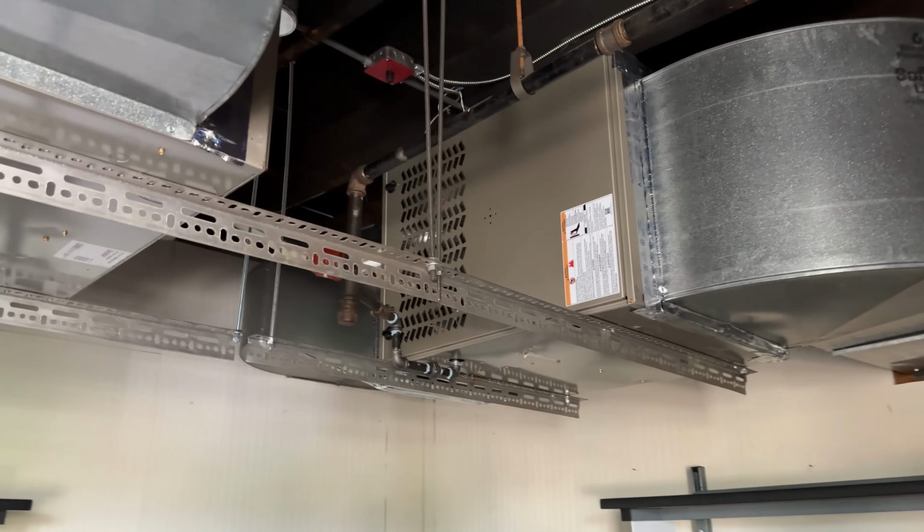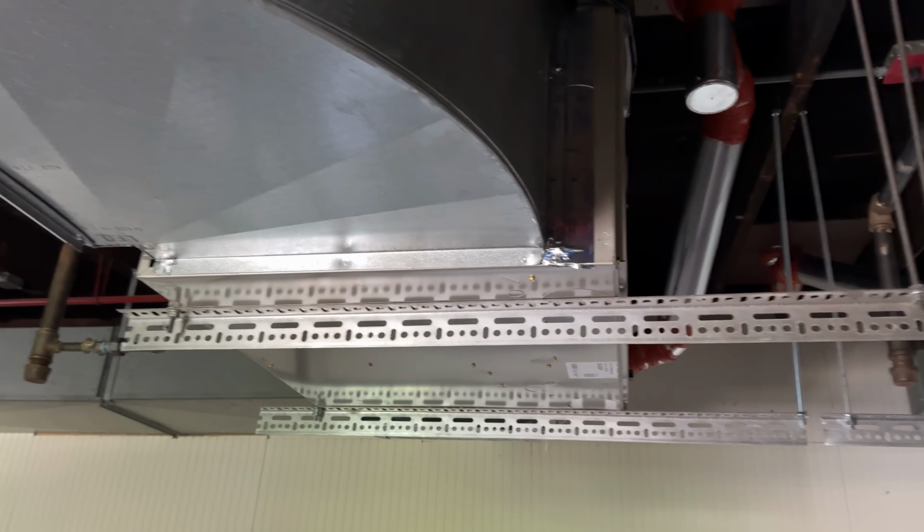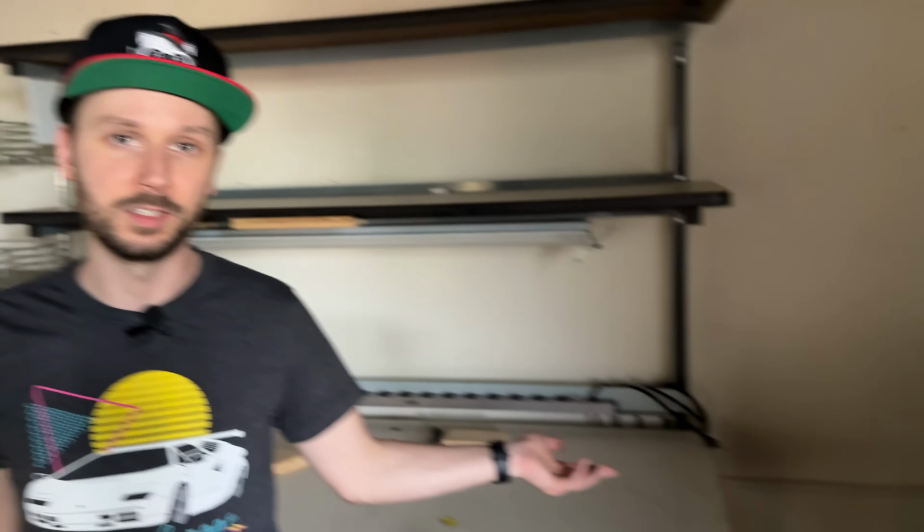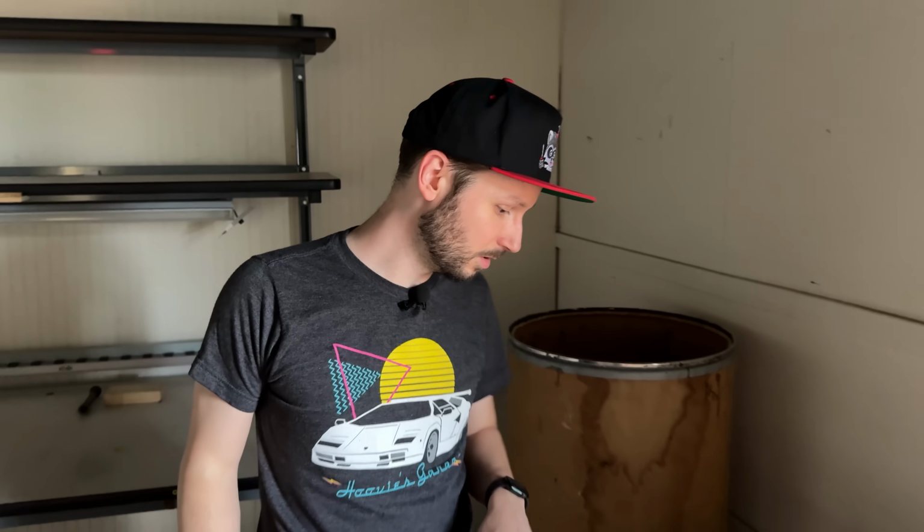We did discover there's a leak in the ceiling, which is fine. It is what it is. I'm sure the landlord will take care of it. But for now, we just have to put that barrel over there. That's why there was standing water. Shout out to the HVAC guy that pointed that out in the comments. I appreciate you, dude. That was actually huge. So that helped us out a lot.